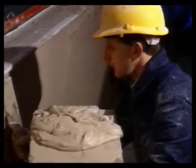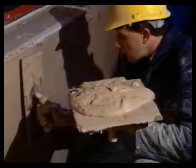Once applied, the floating coat, which is usually about 11 millimeters thick, is ruled with a straight edge to remove any surplus plaster. Any low spots can then be filled by hand. A straight edge brings the undercoat to a true and level surface. A devil float lightly scratches the surface to ensure a good key for the setting coat.